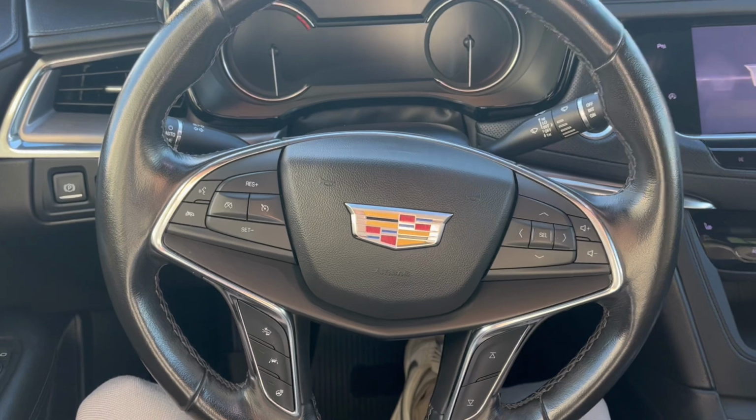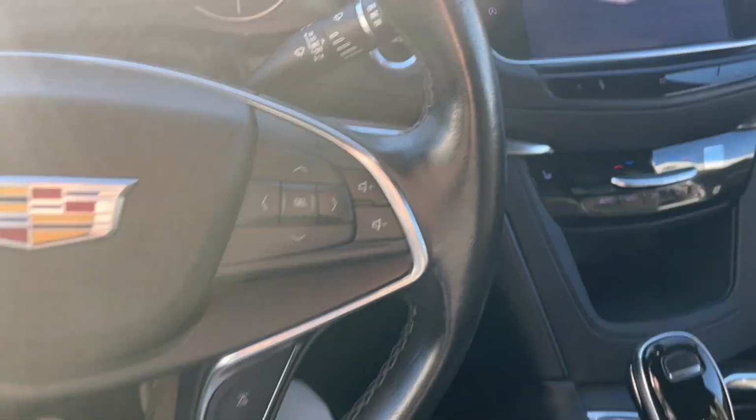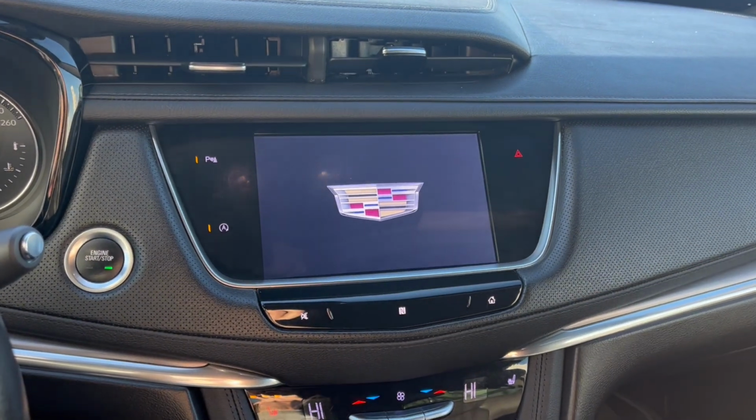Taking a look at the steering wheel on the left here, we have cruise control with forward collision alert, lane keep assist, and the heated steering wheel. To the right, we have our cluster as well as audio controls. We can turn the vehicle on, take a look at the infotainment system.